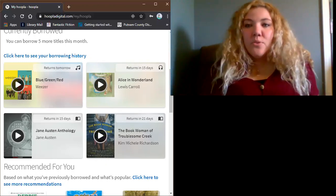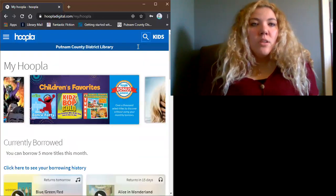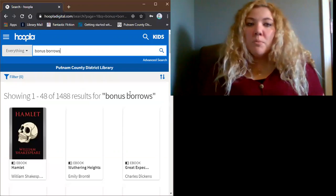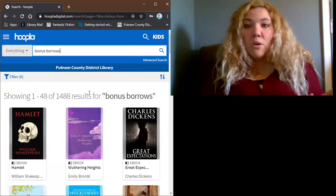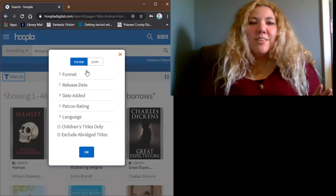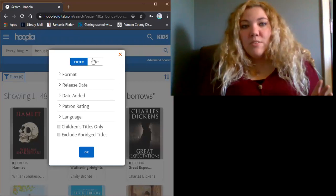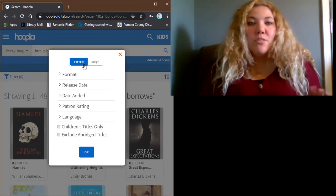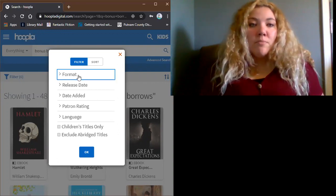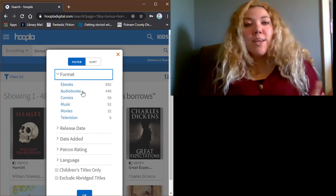So to find these titles, you can either search for bonus borrows in the search bar, which I will show you real quick. Okay. So this is going to bring up all bonus borrows across all medias. Now, if you go to the sort button, which I believe, yes, on the website, it is a filter button. On the app, it is a sort button. So it's just a difference of where it starts out on either side of these tabs. What we want to go to is the filter. And then we're going to click on format. And then from there, you can choose what kind of bonus borrow media that you want to look at or check out.